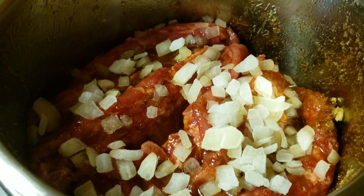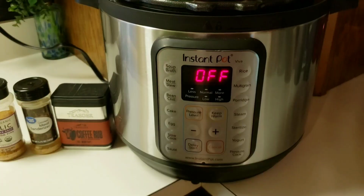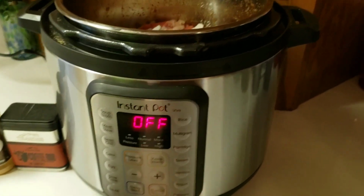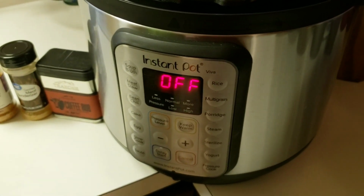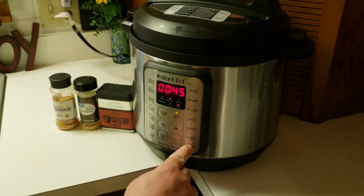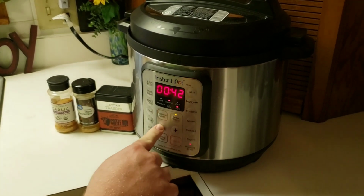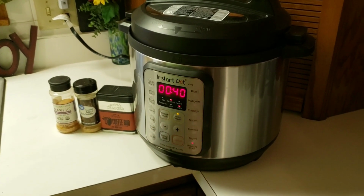Onions are a natural meat tenderizer as well. This many ribs, I probably would do 40 minutes Instant Pot, pressure cook, high pressure for 40 minutes. Should be sufficient. Pressure cook, down to 40 minutes. Pressure is on high. That's it.